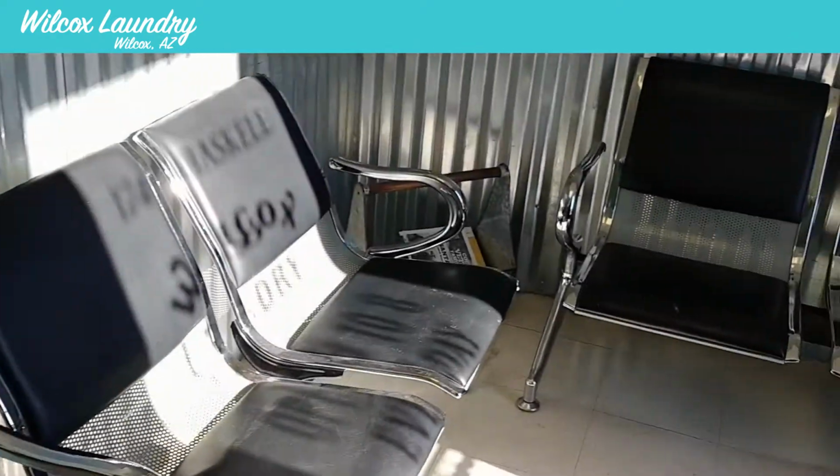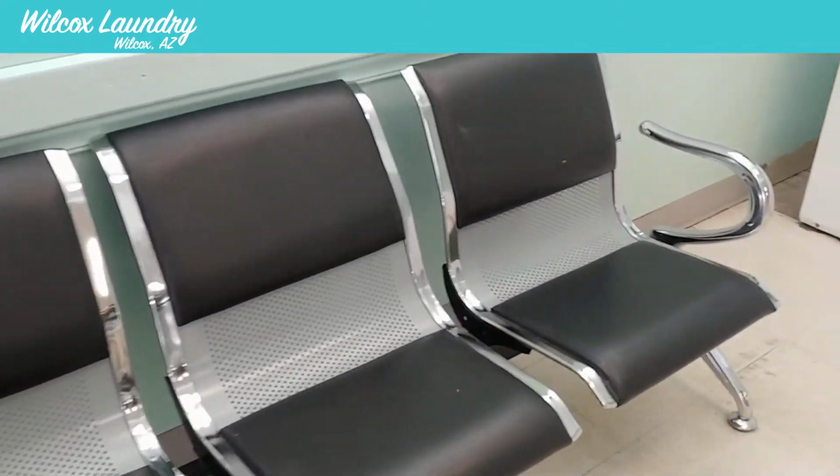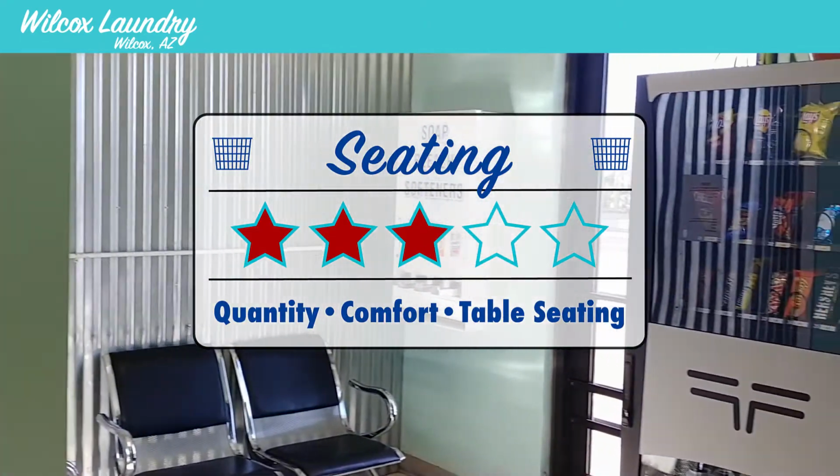2 small seating areas with a total of 5 lightly padded seats. Does give you somewhere to sit down, as long as you're comfortable with your neighbors. 3 out of 5 stars for the seating.